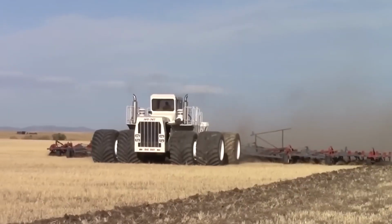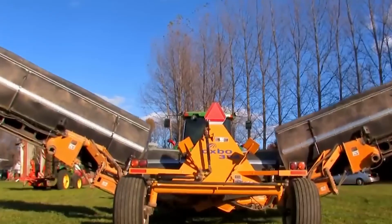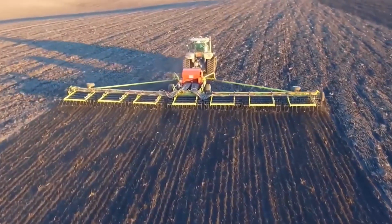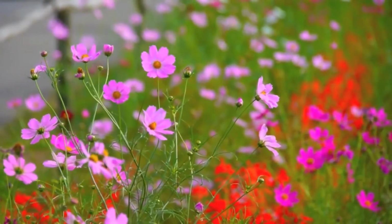Pancake, everyone! Did you know that there are machines that harvest flowers? But we'll talk about that later. Today we have a list of unique harvesters for various crops. Let's get started. Speaking of flowers, harvesting them should be a delightful experience.